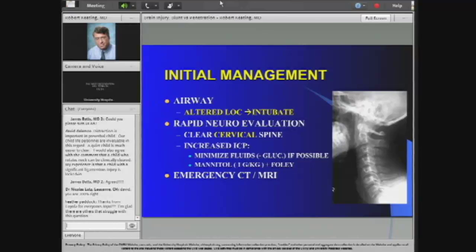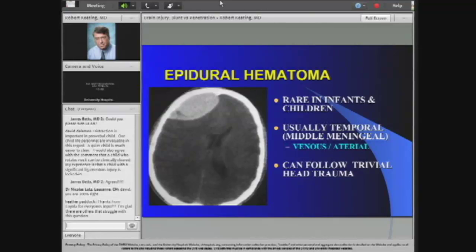You've heard a very spirited and excellent discussion from Dr. Nance and many others about the cervical spine. I think it's important to recognize, even in the setting of an epidural or something fairly straightforward, you never know about the neck. Always assume the neck is a problem, and you need to clear it before you can take the collar off.